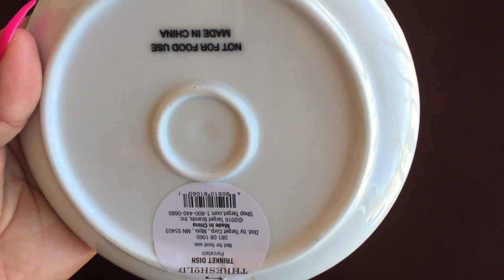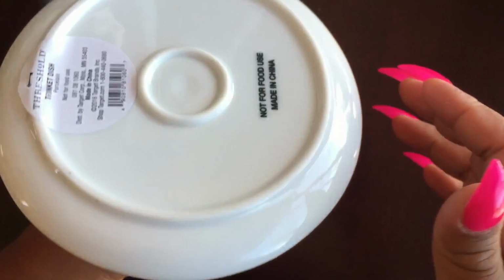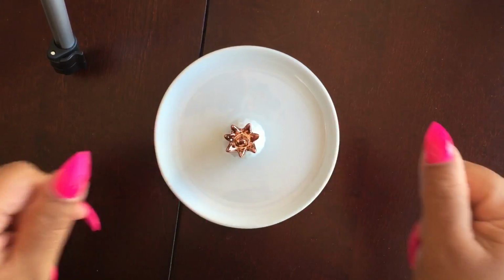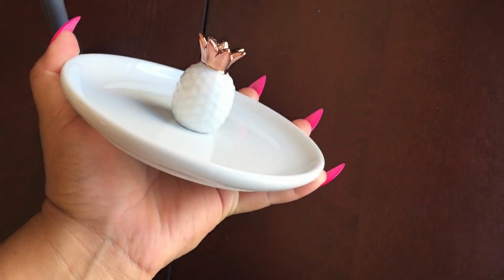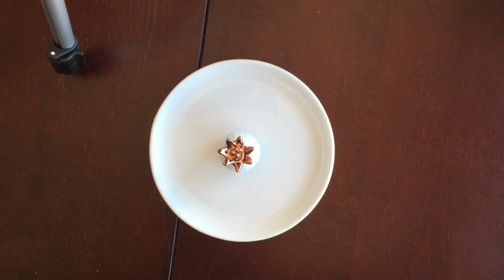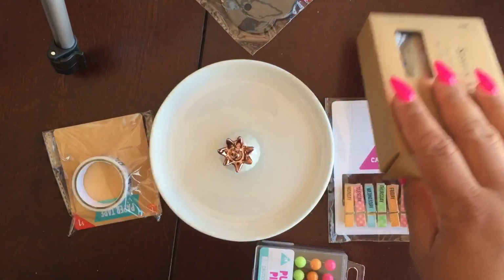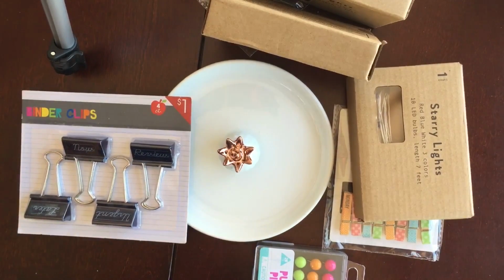I can't remember how much this was. I want to say $9. I can't remember. But it's just life. It's just the cutest thing. You can put your rings, jewelry, keys. This is going to be displayed in my living room. This is life. I love it. But like I said, you cannot go to Target and just buy one thing. You have to add and add and add again. I can't keep going, but this was an amazing haul.